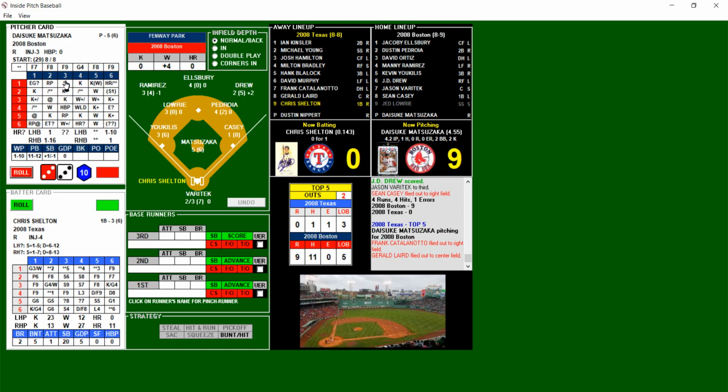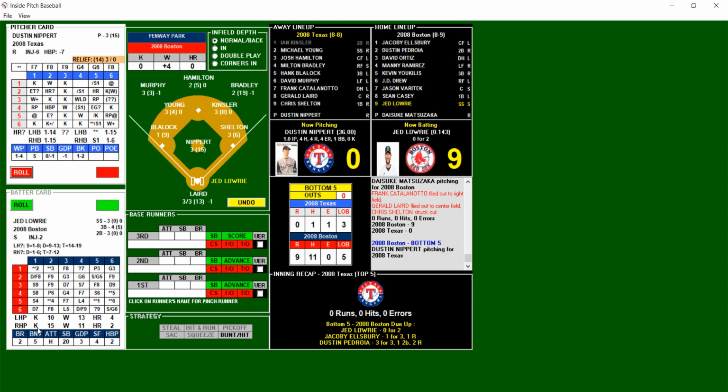And that's going to be a 3-3. Column 3, row 3. That's going to be a strikeout on a 1 to 13. That is a 10. Struck him out. So with that, the Red Sox retire the Rangers in order. It's 3 up, 3 down. No runs, no hits, no errors.